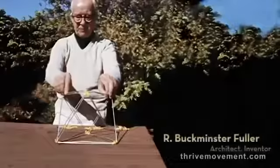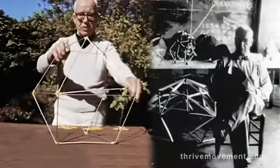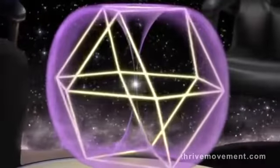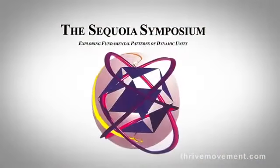But there's also an underlying structure in how the flow fits together, sort of like a skeleton. It's called the vector equilibrium, a term coined by one of the 20th century's greatest thinkers, Buckminster Fuller. Inspired by Fuller's visionary work, I spent decades researching the dynamics of the vector equilibrium and the torus. I became so excited by the potential of the toroidal energy form that in 1997 I co-founded a multidisciplinary think tank called the Sequoia Symposium to study the pattern and explore its applications.